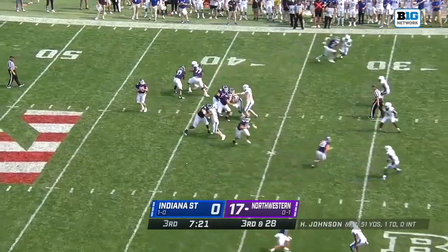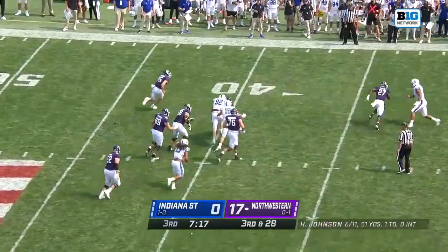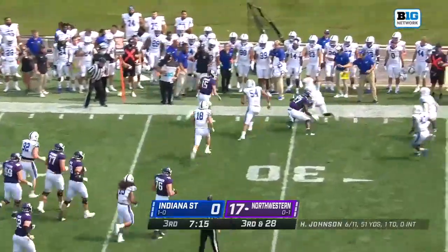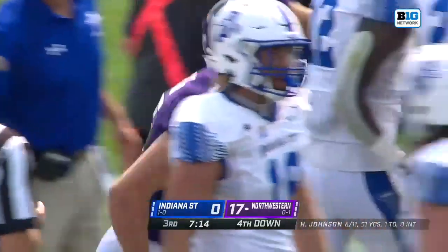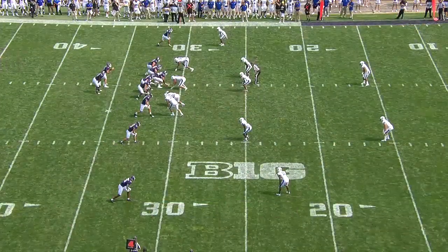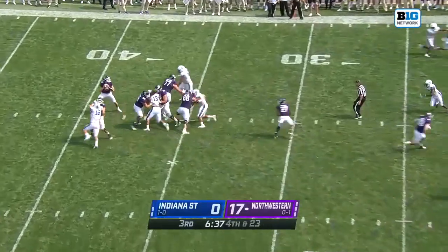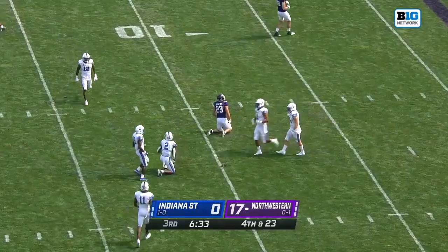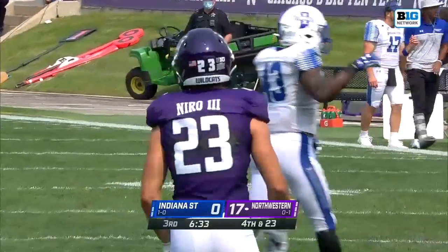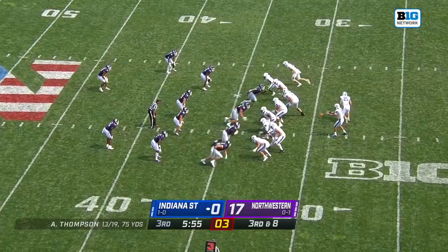3rd and 28. Johnson with just a 3-man rush. Nosed out of bounds at the 31-yard line, tracked by Caleb Brewer. And it's 4th down and 23 for the Northwestern offense on the field here. Northwestern was 4 of 5 from 4th down last week, and that pass in the direction of Ray Nairo is batted down by Dwayne Thompson II. Turnover on downs.